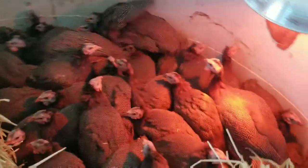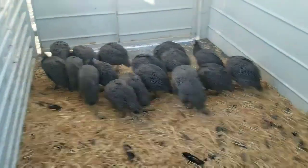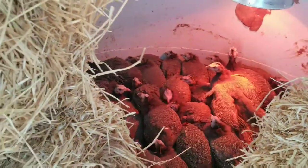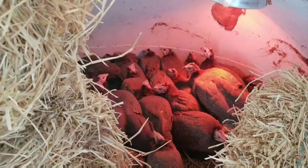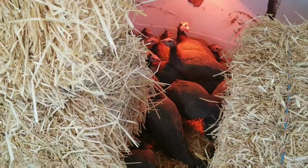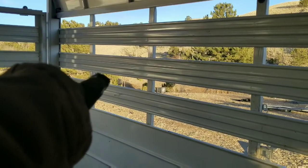Just tons of them. And like I said, this looks like a lot, and all those here, they're all piled in here, but the guy had over 100 of them. No heat lamp, no nothing. So I'm going to let them all warm up tonight. And if tomorrow's nice, then I'll go ahead and release them tomorrow over on the top end of the pond.